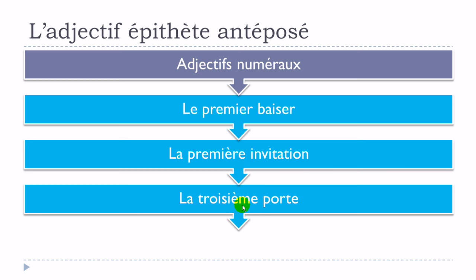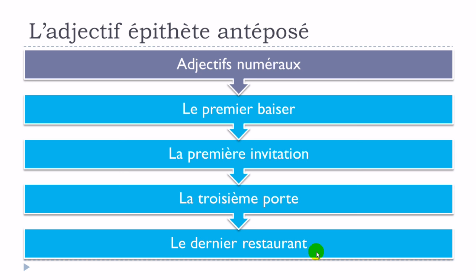Okay, so let's see now. La troisième porte, and then le dernier restaurant. So keep in mind that because we are talking about numbers, so premier, première, or troisième, and then dernier, in that case, they should come before the noun. Okay, so let's see now the translations.